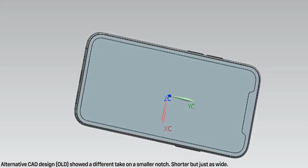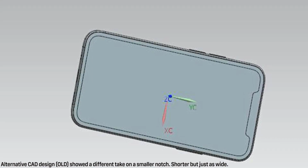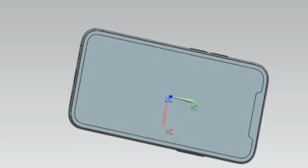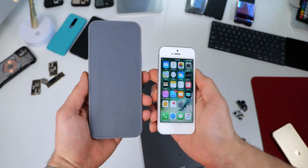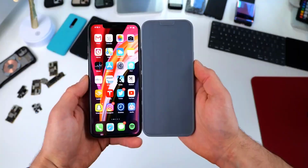Apple is still not done finalizing the design, so we could see some shift here, but Apple is looking into two separate prototypes. The other model had a notch that wasn't as tall but was as wide as current notches on the iPhone, and this notch that you're looking at in our design, so the curvature of the notch has actually changed in the prototype. The notch width was the same, but the curvature was different.